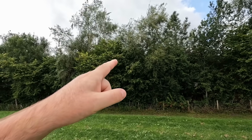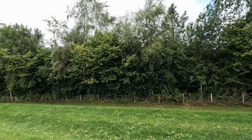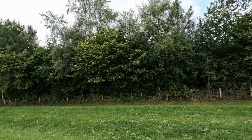Great big fat squirrel in that tree, fat on hazelnuts. That's a hazel tree, and that squirrel is eating hazelnuts. There he goes. You like squirrels, don't you, Eva?